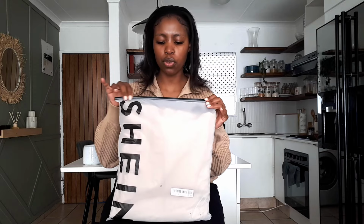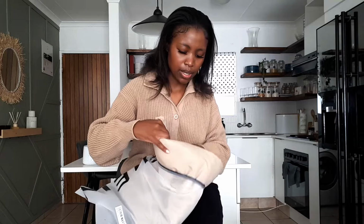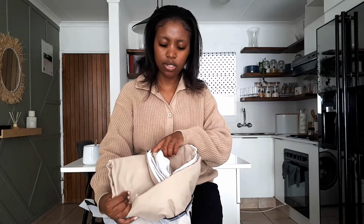I'm not sure if it comes with, hold on. Let's check if it comes with pillowcases. It does come with pillowcases. Here are the pillowcases. So it does come with pillowcases, and I love the fact that you can one moment have it as white bedding, one moment have it as beige. So it's like having one bedding that looks like two different kinds.